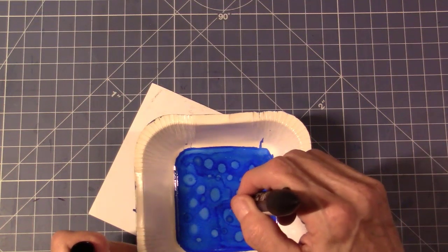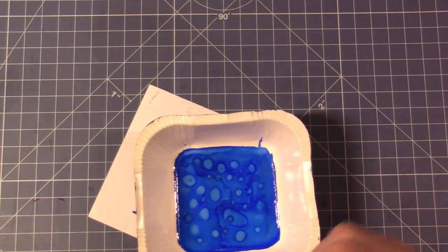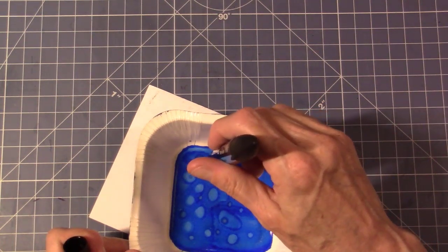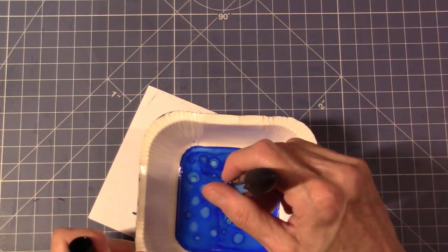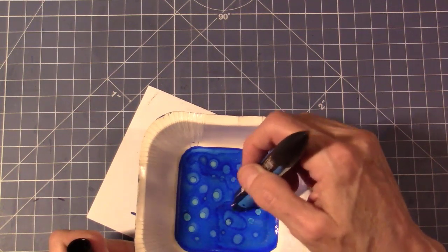It's a darker color. This is the indigo. I don't know if I like that about the light color. I know, I'm mucking up my markers. Oh yeah, definitely like the lighter color in there.